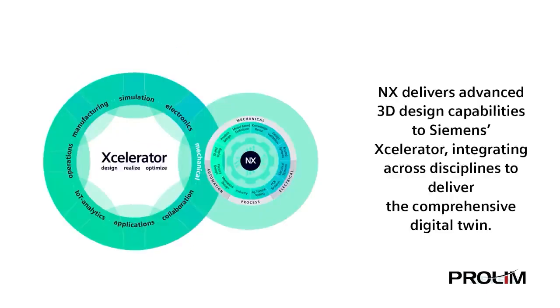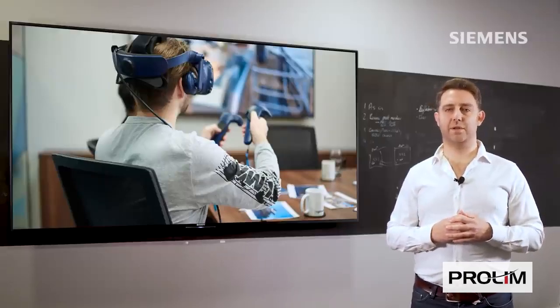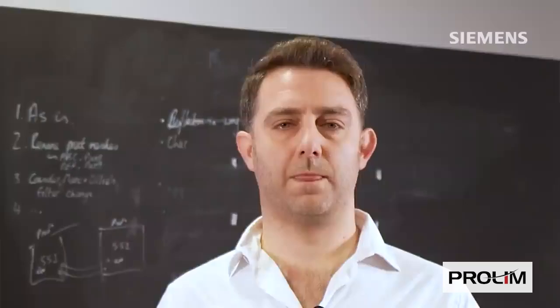Mechanical design in Accelerator is driven by NX. NX is the industry-leading mechanical engineering solution. It gives you complete design freedom, allowing you to create and iterate on your ideas. And with NX 2007, this is the best release of NX ever.